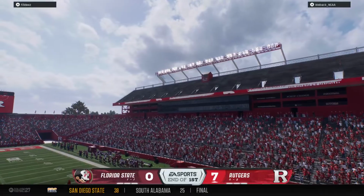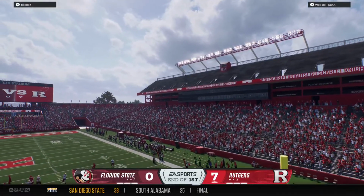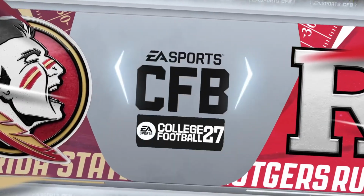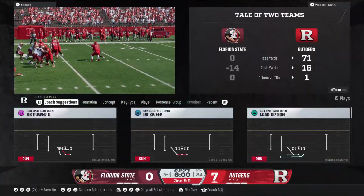Guys, it is Rutgers on top here at the end of the quarter. Let's take a peek at the numbers so far. Heading in the opposite directions now as we crank it up in the 2nd.